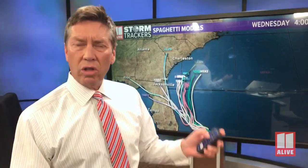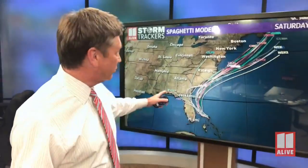So here's a look at what we're watching. This is a look at the spaghetti model plots. These pretty much go along the same trajectory as what we just saw here from the National Hurricane Center. You're looking for the consensus of those lines here, and it takes that similar curve as we go through the next few days. Here's a look at these winds.